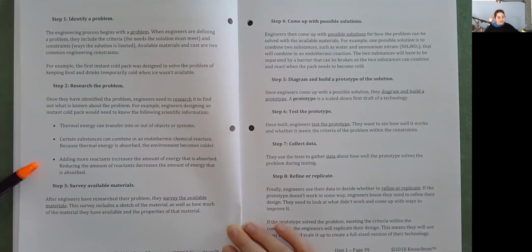Adding more reactants increases the amount of energy that is absorbed. Reducing the amount of reactants decreases the amount of energy that is absorbed. Step 3. Survey available materials.